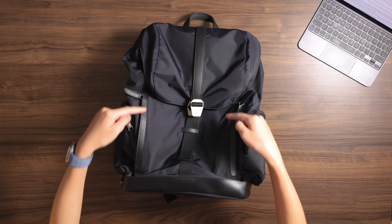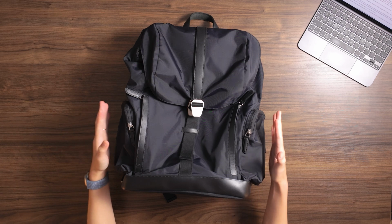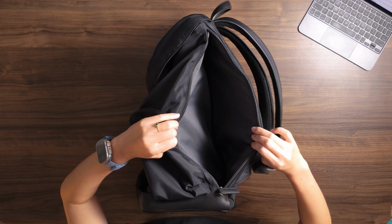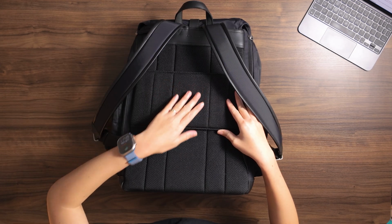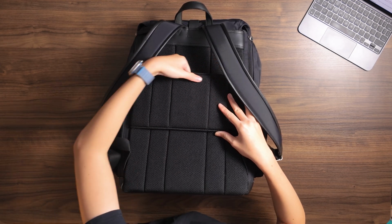For the features of the bag, let's start off with the pocket layout and go from there. This bag has 11 pockets, starting out with the front. We have 2 quick access pockets on the front of the bag, 2 side quick access pockets. We have 1 laptop compartment big enough to hold a 16-inch laptop. On the back of the bag, under the luggage pass-through, there is a hidden zippered pocket that's good for a passport or a wallet in transit.